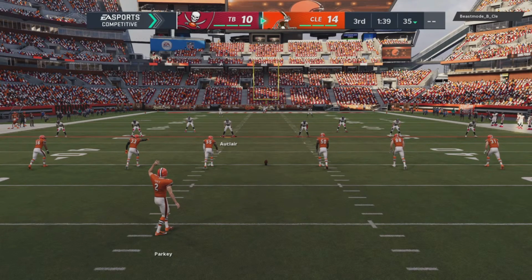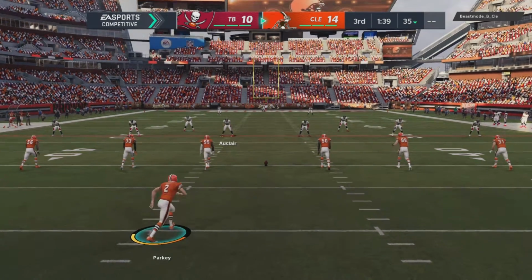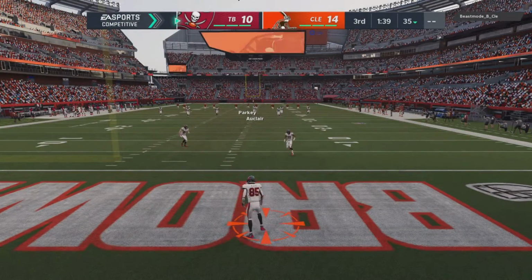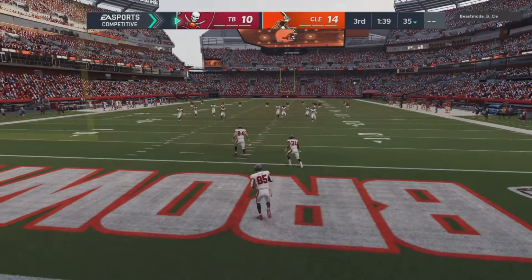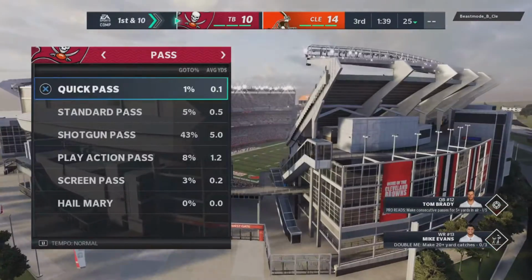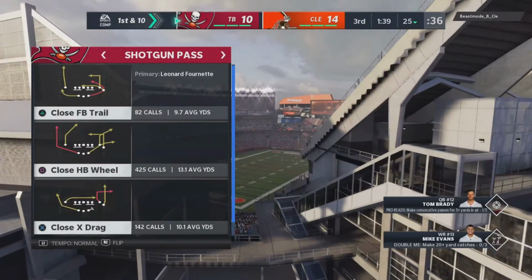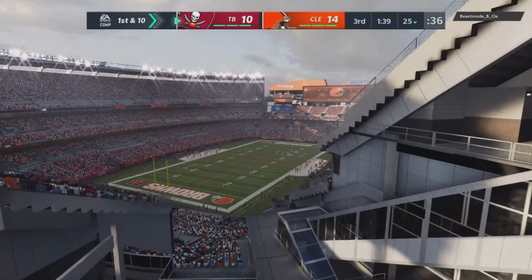Set to kick off. Now after the score, it's Parkey on to kick it away. And a fair catch signaled for and taken successfully. The Bucs take over 1st and 10 at their own 25-yard line.